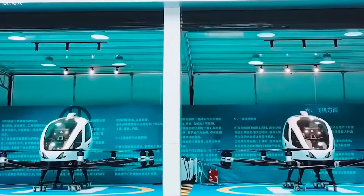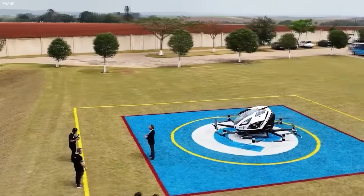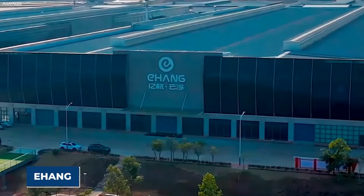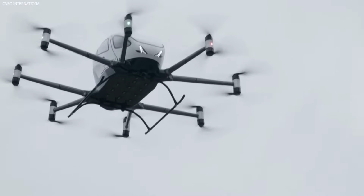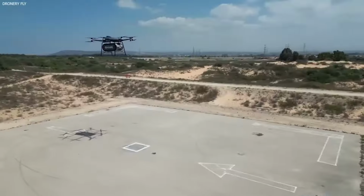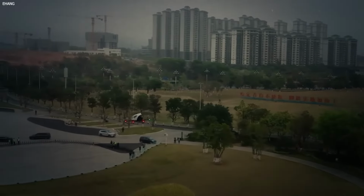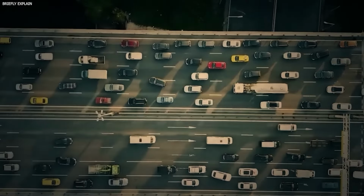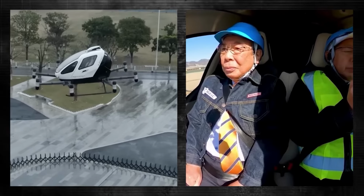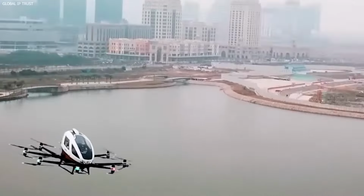EHang EH216S, 2-passenger eVTOL multi-copter production model aircraft. The EH216S is a 2-passenger eVTOL multi-copter production model aircraft made for advanced air mobility, AAM. The cruise speed of the aircraft is 100 km/h, 62 mph, has a maximum speed of 130 km/h, 81 mph, and has a maximum altitude of 3,943 ft. The range of the EH216S is 35 kilometers, 22 miles, and has a flight time of 21 minutes.